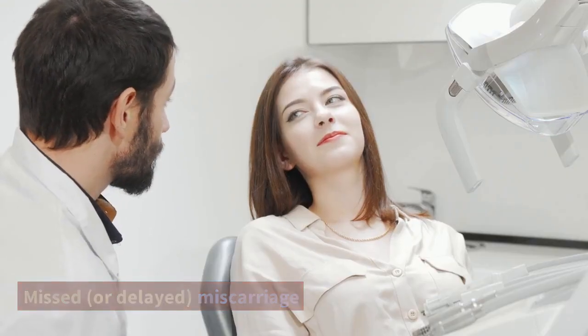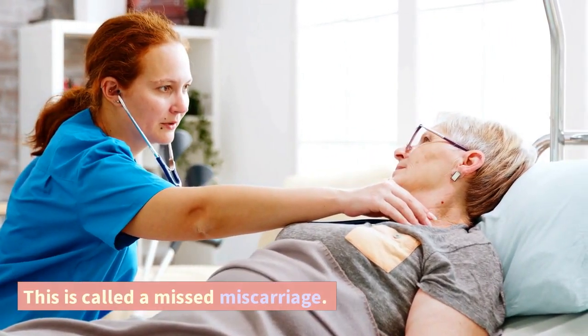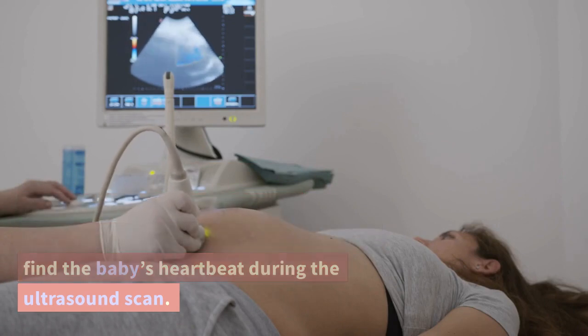Missed, or delayed, miscarriage. Some women do not have any symptoms that show they are having a miscarriage. This is called a missed miscarriage. In this case, women usually find out when they attend a routine antenatal appointment, as it may not be possible to find the baby's heartbeat during the ultrasound scan.